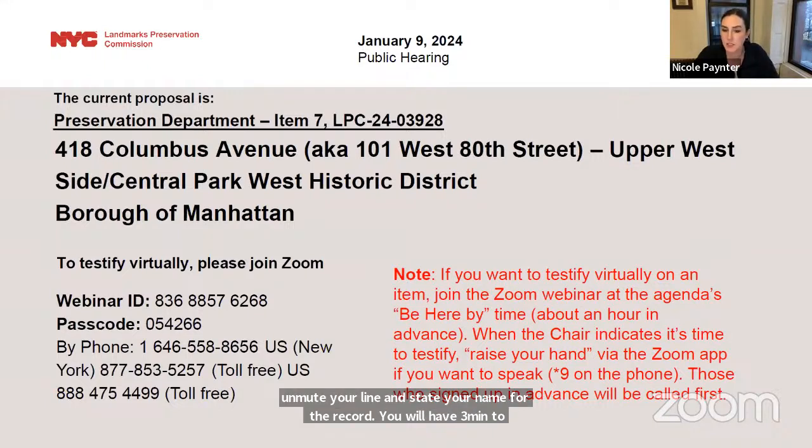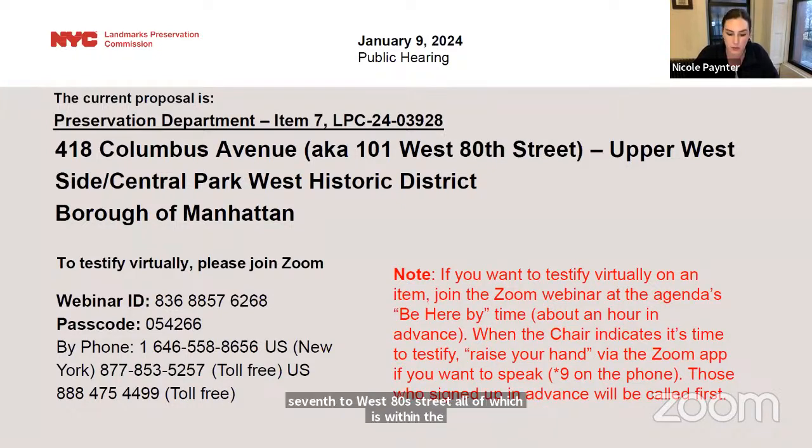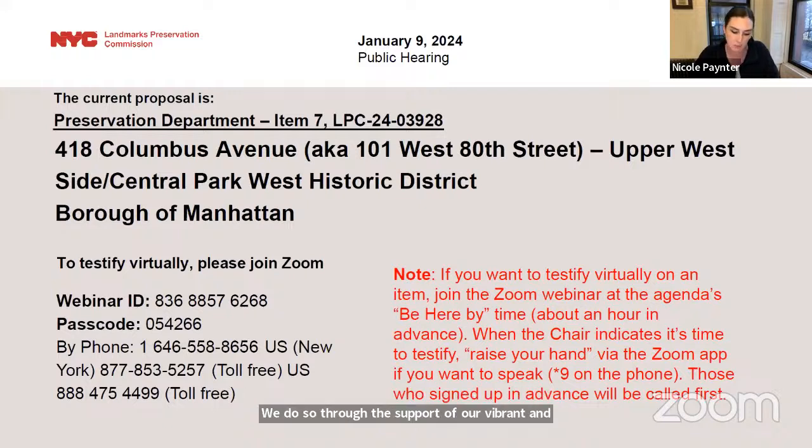I'm the Executive Director of the Columbus Avenue Business Improvement District. The Columbus Avenue Business Improvement District, BID, covers Columbus Avenue from West 67th to West 82nd Street, all of which is within the Upper West Side Central Park West Historic District. The BID is a 501c3 not-for-profit organization working to maintain and enhance the heart of the Upper West Side for residents, merchants, and visitors alike. We do so through the support of our vibrant and successful retail streetscape.